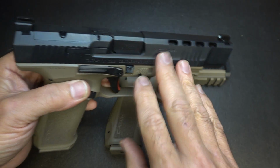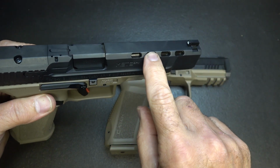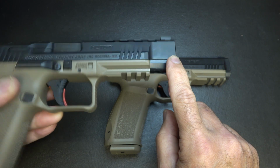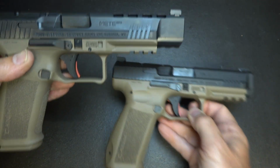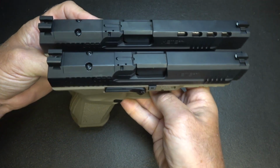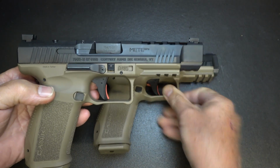A couple of things that differentiate the METE SFT. You have lightning cuts all the way here on the slide. The barrel is not ported, and then of course it extends out somewhat. There are lightning cuts underneath. But honestly, pretty much that's it. I mean, this is exactly the same pistol, just a little bit longer slide and barrel and those lightning cuts. But it does make a pretty good difference at the range.